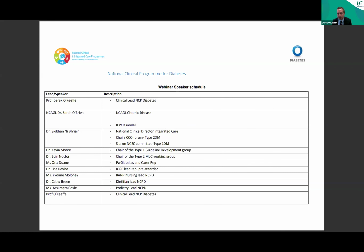So without further ado, what I'd like to do is just share the agenda of our meeting that we're going to have for the next 45 minutes or so. You can see here we have a range of speakers who represent both the national program in the HSE for integrated care and then also the members of the multidisciplinary team. We have voices from people with diabetes and across the range of clinicians that were involved in the development of these model of care and NCEC guidelines. So welcome, and without further ado now, I'd like to introduce you to our first speaker, Dr. Sarah O'Brien.